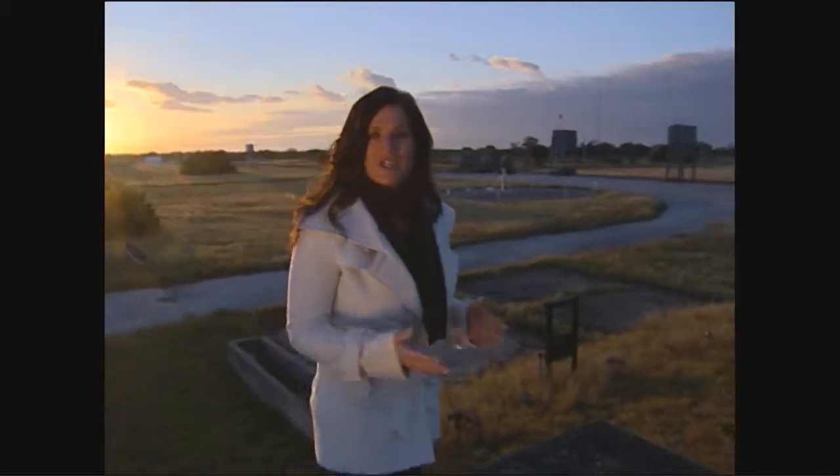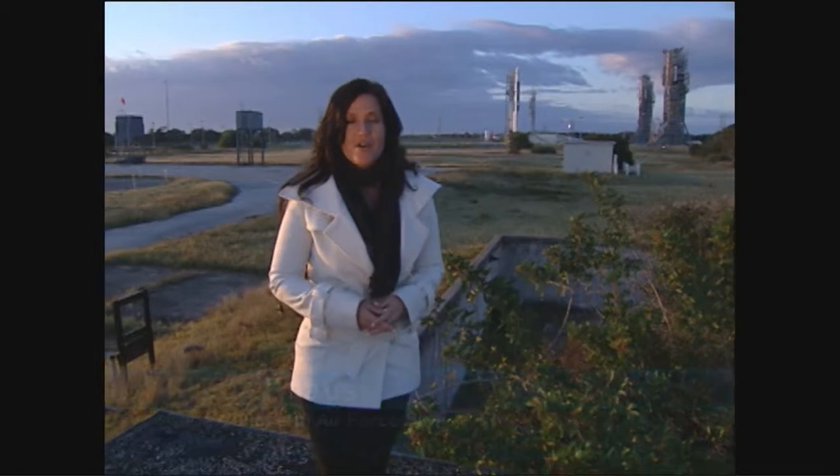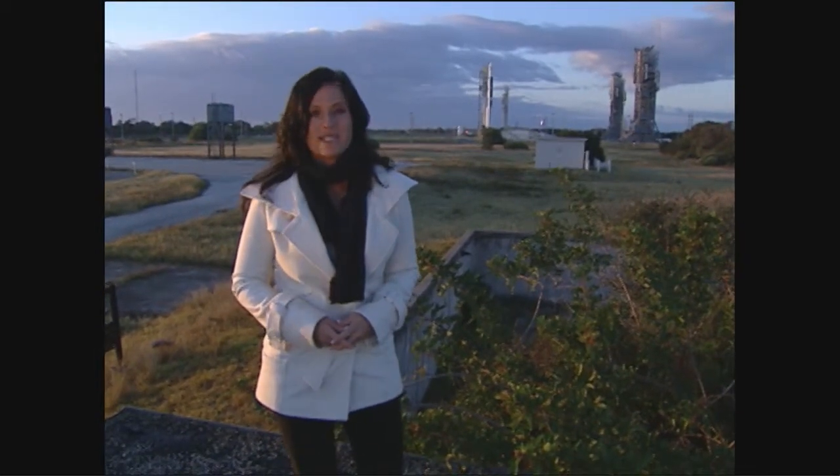As the sun rises at Complex 17 here at Cape Canaveral Air Force Station, Florida, the Air Force preps a Delta II rocket for launch of the 5th modernized Global Positioning System 2RM satellite.